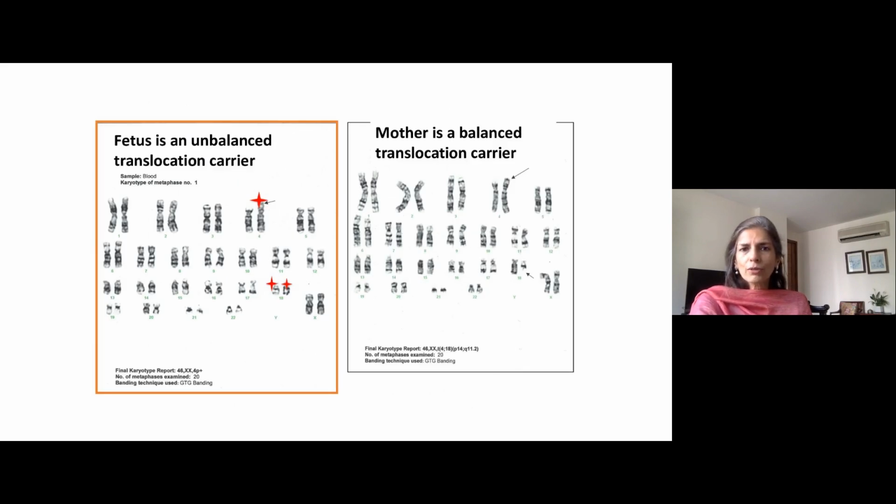Whereas if you look, so this was what I had showed you, and sorry, that was a balanced one. My apologies. This is the unbalanced where you have the extra chromosome here. So you have one chromosome 18, two chromosome 18, and three chromosome 18. And this is inherited from a balanced translocation carrier because this part which is missing is already gone here. So instead of being here, it is here.